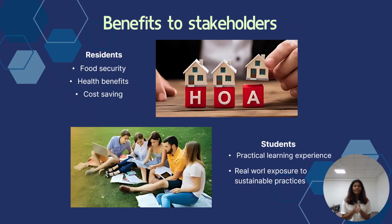Next, for us, which means students involved in project teams. Mainly, it provides a practical learning experience, connecting our academic knowledge to real-world sustainable solutions. Most importantly, it gives us sustainable practice, project planning, and teamwork. These are the main benefits we can get from this project.